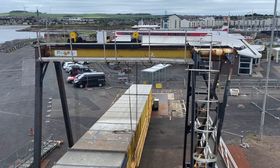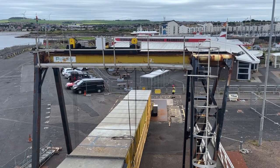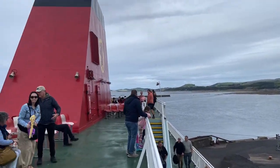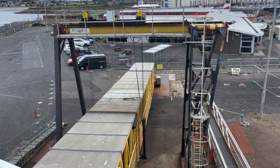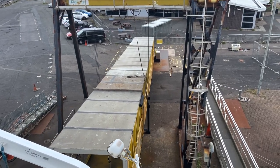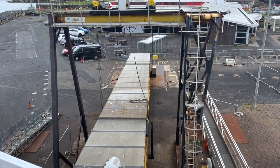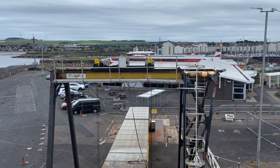As you can see, there is absolutely loads of outdoor space. Of course, just as I start recording, lovely fossil fuels coming out of there. The longest safety announcement on planet Earth. Wouldn't be CalMac without that, but fair enough.